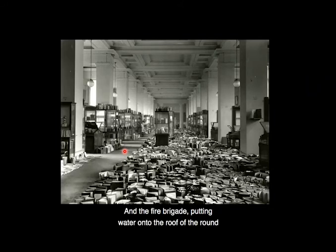And the fire brigade putting water onto the roof of the round reading room to put out the fires then started a trickle down effect, which sent water onto the books stored below. And quite a lot of the books were lost or very badly damaged by the water from putting out the bombs, as well as the areas of the museum that were destroyed by the bomb explosion and also the fires.